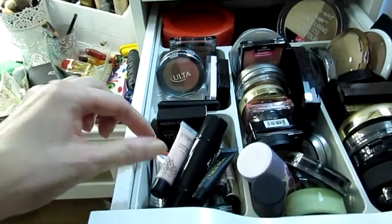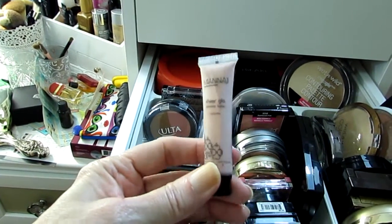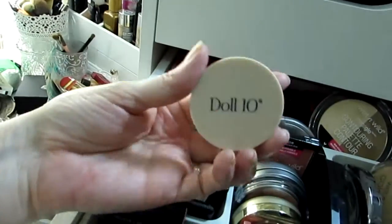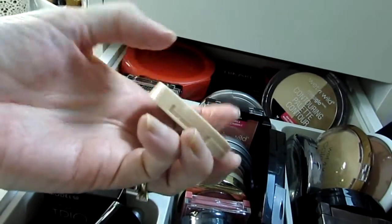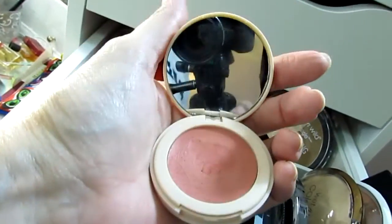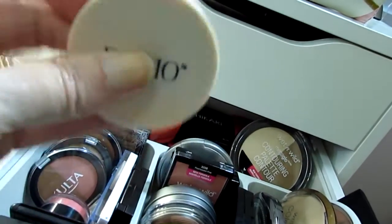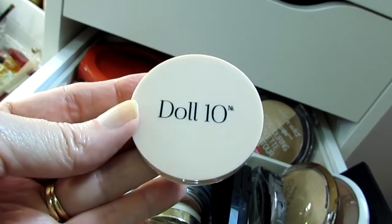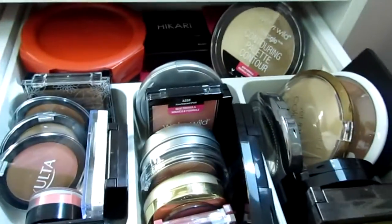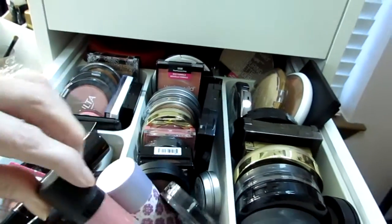Okay, I do want to get a different highlighter, and let's try this one. This is, I believe, Manna Kadar, which is supposed to be really great stuff, so I'm going to give that a try. This Doll 10 has been hanging out in my side drawer, and this is very pretty. You can see I've used it a few times. It's a perfect color for me. I don't know if Doll 10 is cruelty free or not. I wrote to them. I'm going to see if maybe Logical Harmony has gotten anything from them. But when I don't hear back from a company, I have to assume that they're not cruelty free, because I don't believe they are if they're not willing to communicate.